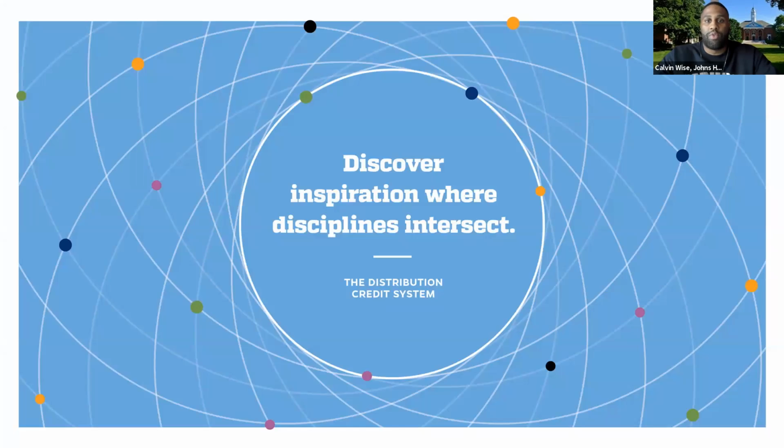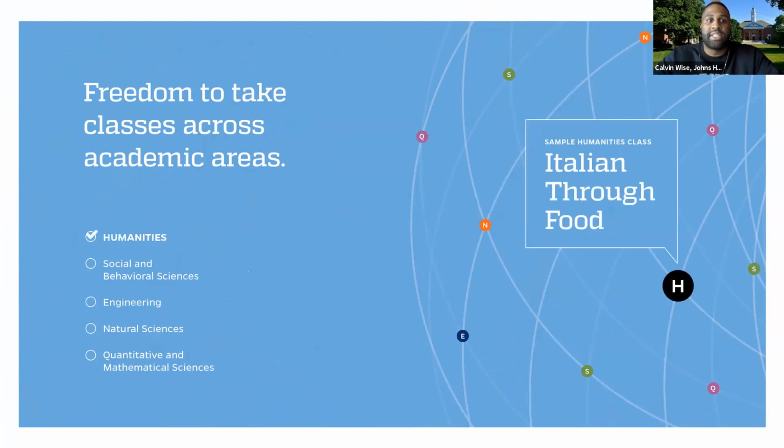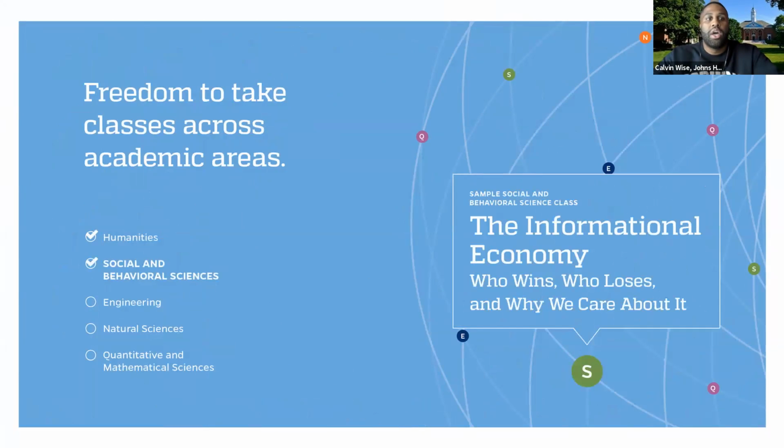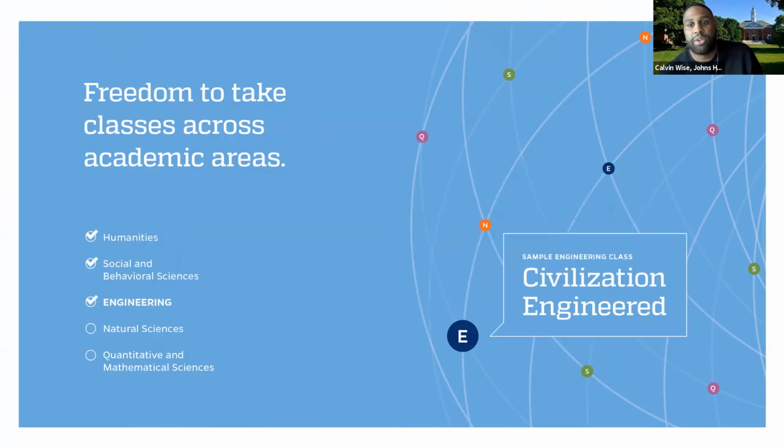A little bit about the curriculum, as I mentioned. We believe strongly that innovation happens at the intersections of disciplines. So no matter what your major is, you're going to take classes across all academic areas: the humanities, social sciences, engineering, and the natural sciences. As you see here, you might take humanities classes in Italian and food, social science classes like rumors, conspiracy.